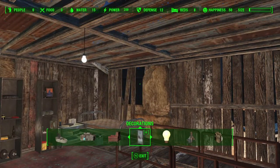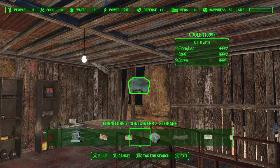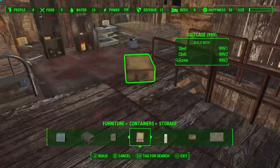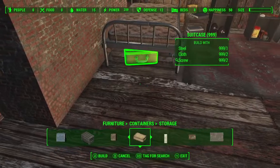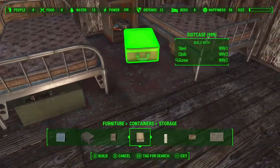What was I just gonna do? I was gonna go into containers, storage. As usual, put my little suitcases under their beds because I think they're traveling nomads.